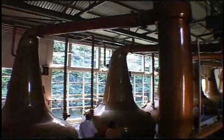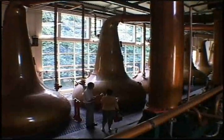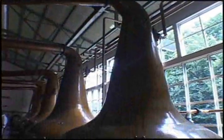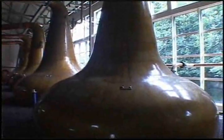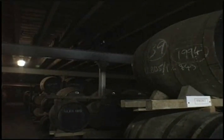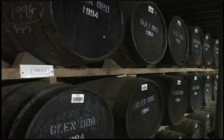The Joe, or the wash, is distilled twice to separate the alcohol from the water and other ingredients, or faints. What remains is about 65% alcohol. Finally, it's ready to be turned into whiskey. The slow process occurs as it ages in wooden barrels for at least 12 years at Glen Ord.